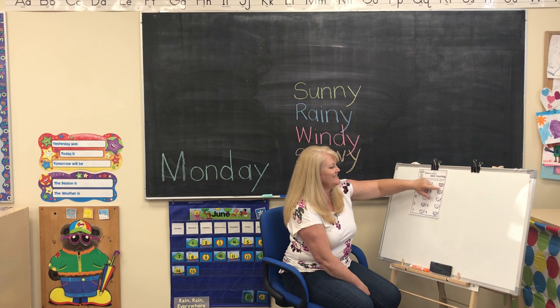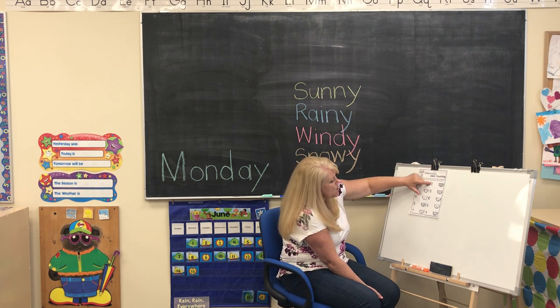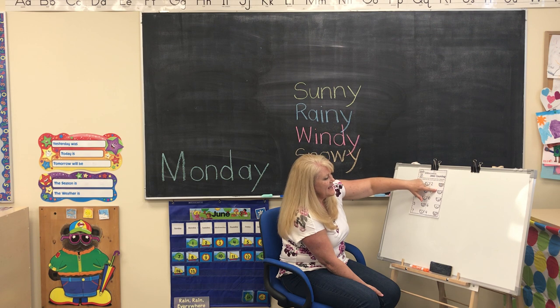1, 2, 3, 4, 5, 6, 7, 8, 9, 10. Very good. So now we have to look at our numbers and find the number 10. There is our number 10. So we're going to draw a line down to the number 10.